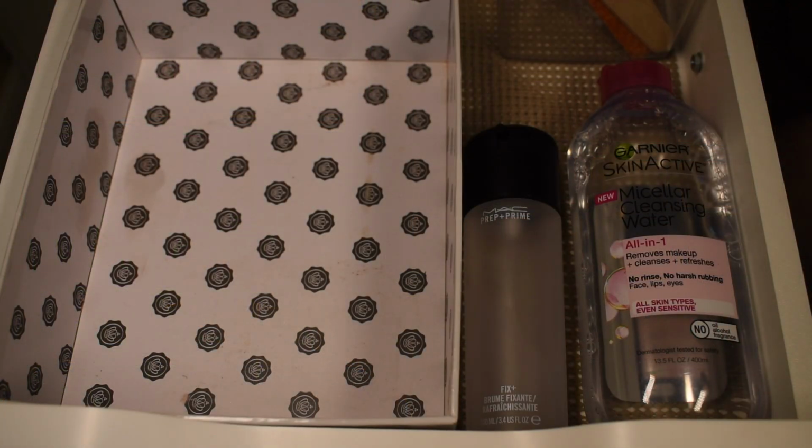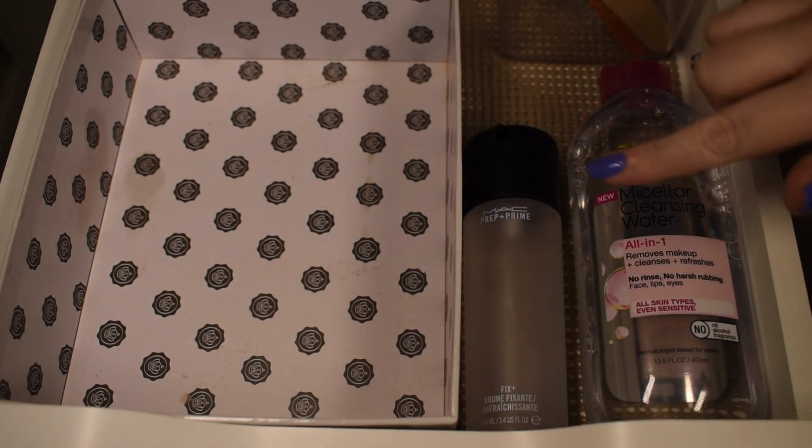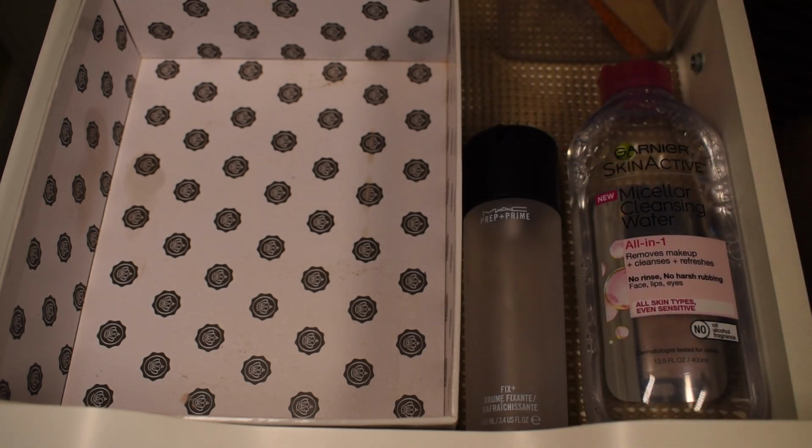This is where I keep my everyday makeup. It's in a glossy box right here. I always have a setting spray in rotation, and this is just my Cellar Cleansing Water.